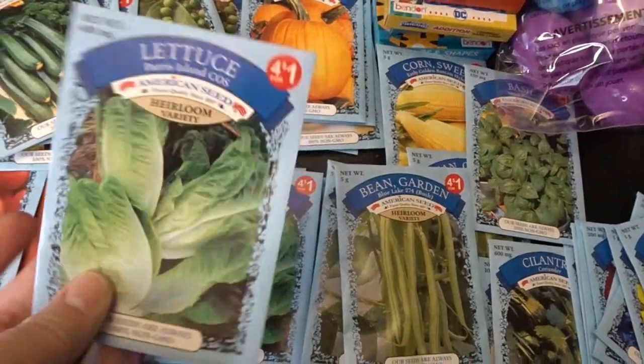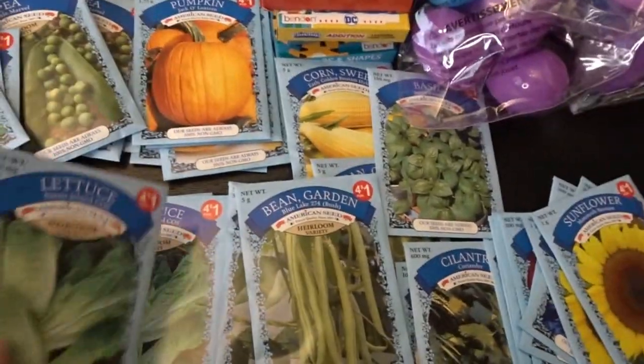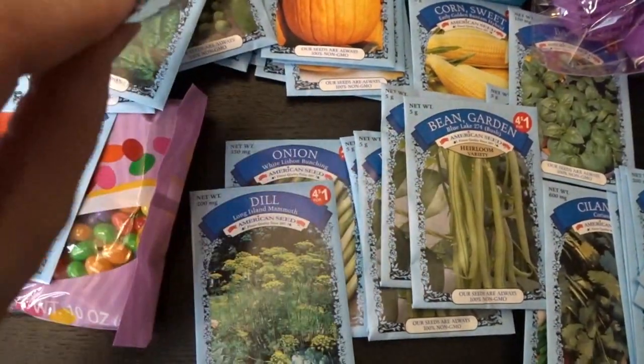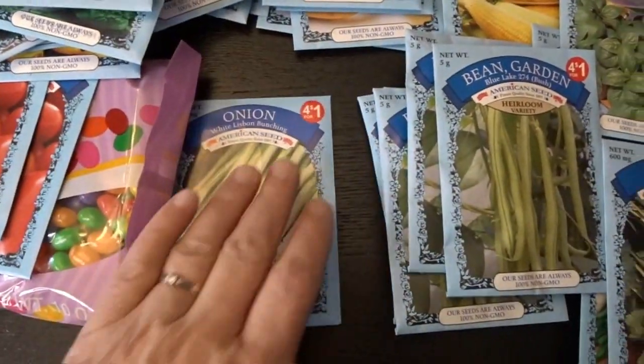And then a few packets of lettuce. This is an heirloom variety of lettuce. Also heirloom variety of spinach. So a couple packs of those. Definitely want to get going on that spinach here soon. And then dill, and then onions.